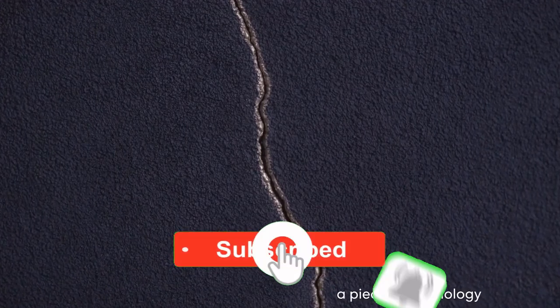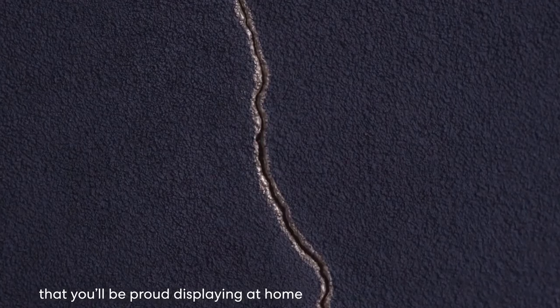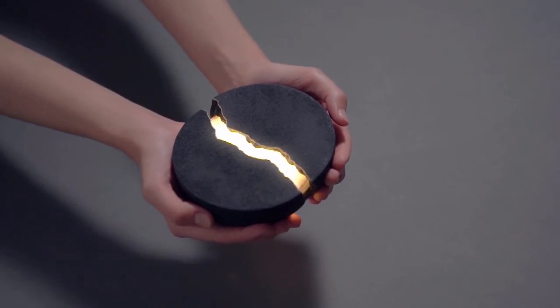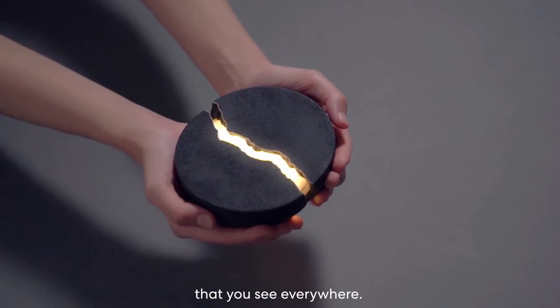I created Teno because I'm tired of technology becoming obsolete faster and faster. I want something that is long-lasting and perhaps becomes nicer over time. I want to create a piece of technology that you'll be proud of displaying at home because it's unique, personal, and has a touch of handcrafted quality to it rather than another piece of industrial design that you see everywhere.